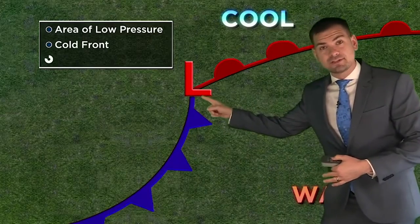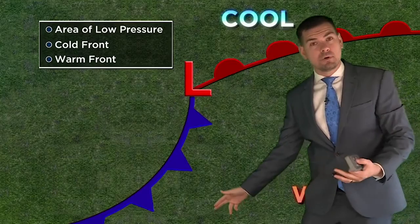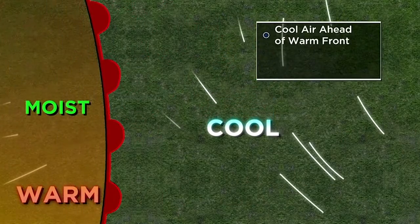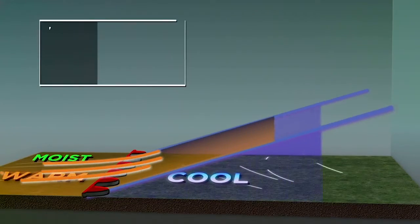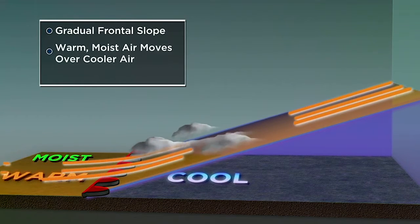Right here in the middle is our storm system, the low pressure center. Extending on the south side is the cold front, and this red bumpy thing is your warm front. The warm front separates the cool, dry air out ahead of it and the warm, moist air behind it. Think of it kind of like a battlefield with two opposing forces. Since warm air is light and less dense than cold air, it easily rises over it.